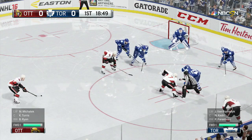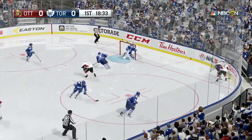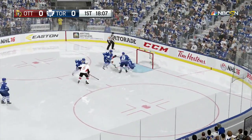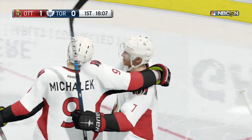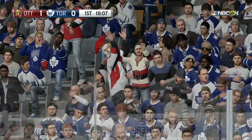Kyle Turris facing off against Nazem Kadri. Puck dropped and won by Kadri into the corner, taken by Jake Gardner. Gardner swings in behind his net, turned it over in front, a chance, a save, rebound, scores! Ottawa on the board first on a broken play in front. A minute 53 in, and it's 1-0 Sens.